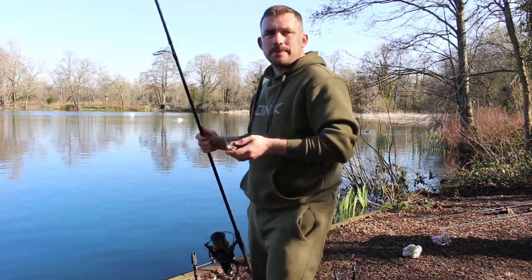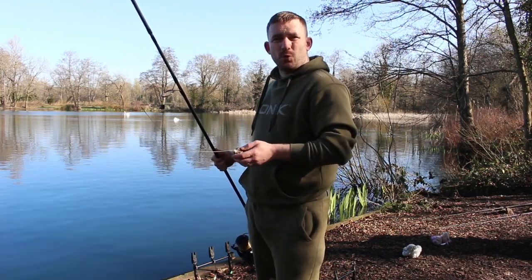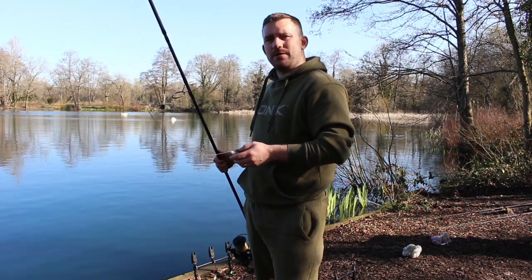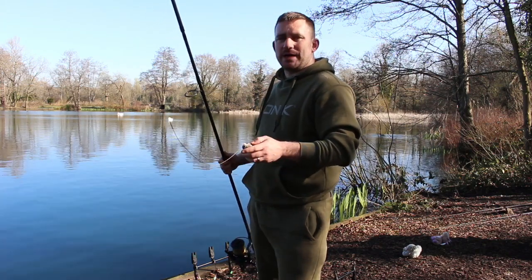Okay, so there's been a change of swim. I was up all night. I went through a full packet of solid bags. The swans were just relentless. Every half hour, 45 minutes, I was up with what sounded like a run, but it was the swans. So I've moved to peg 12.